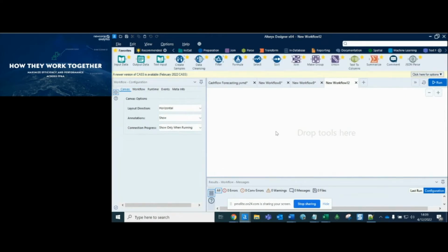Now, I can appreciate that some of you are probably looking at Alteryx for the first time, so I'd like to take the first 2 to 3 minutes to walk through a bit of the real estate, some common nomenclature, and just really all get on the same page with what we're looking at here.